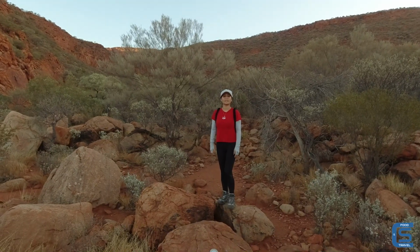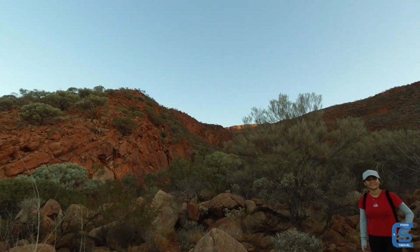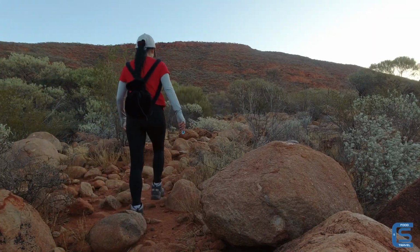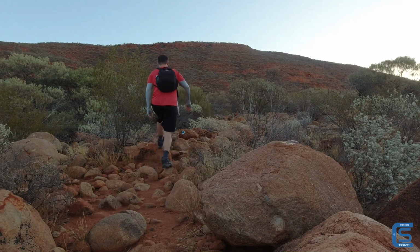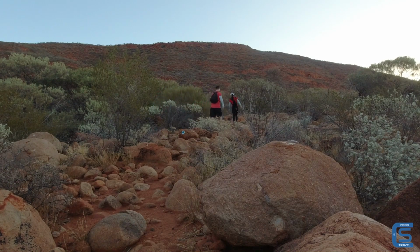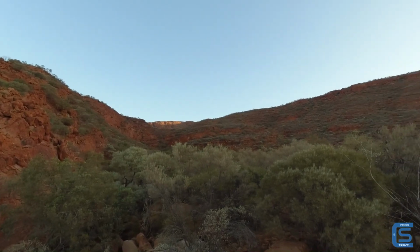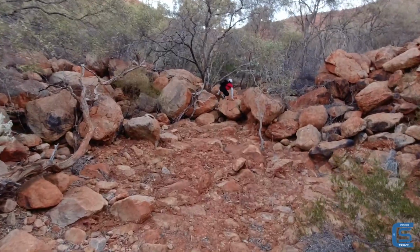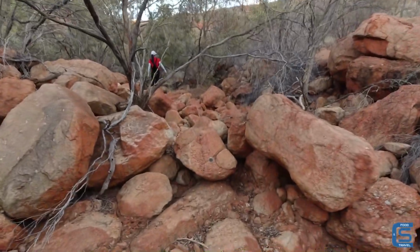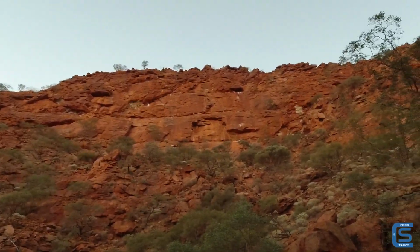Where are we, babe? We're in Kukagord. And that's our view. Wow. You can see the sunlight on the top of the mountain. Yeah, this is cool, hey. Especially in the afternoon. Oh, wow, it's very pretty here, guys.